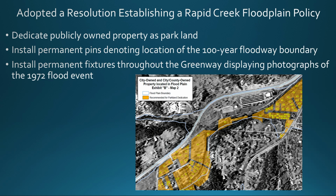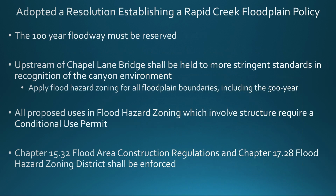The committee recommended adoption of a resolution establishing a Rapid Creek floodplain policy. This policy includes the dedication of 185 tracts of publicly owned property as parkland, install parameter survey pins denoting the location of the 100-year floodway boundary. For those of you that were looking at the last slide that Mary had up, that was that red hatched area. So you have floodplain, floodway, flood fringe. It's that floodway boundary. Install permanent fixtures throughout the greenway, display photographs of the 1972 flood. The established regulations ensure the floodway is reserved.